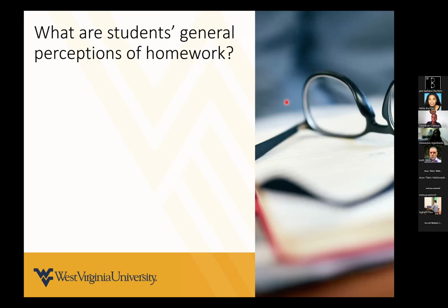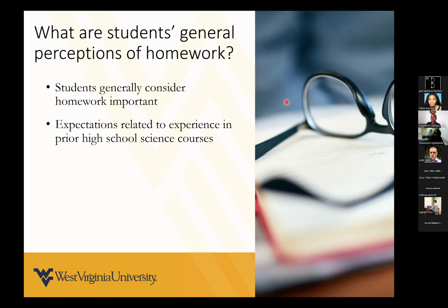And so in general, students think homework is important. The majority of the students, 70% plus or minus, think homework is important. One of the questions we asked was, did you have homework in high school? How does it relate? If we have any K through 12 teachers here, a lot of the students said, well, this was what I did in high school, so I expected to do this in college. The standard in high school sets the expectation for college. What they do in high school is going to set them up for what they think should be happening in college as well.